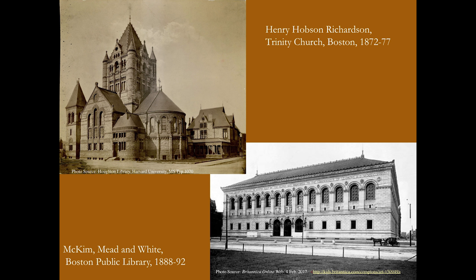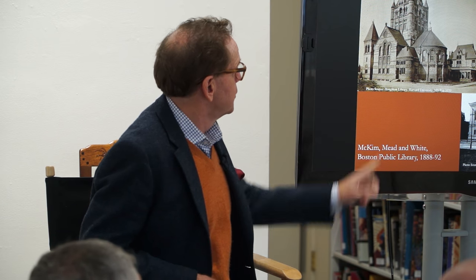The Boston Public Library, this great McKim, Mead & White Beaux-Arts monument, was being built during the time the Greens were students there. So they would have seen it go up stone by stone between 1888 and 1892. It was exactly the time the Greens were there. Now, the two buildings face each other across Copley Square, if you know Back Bay, Boston.